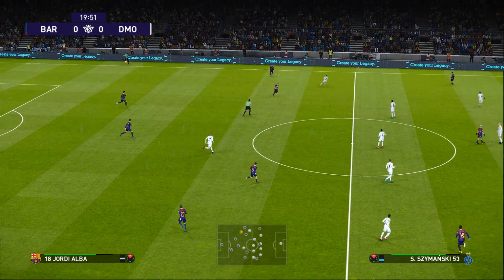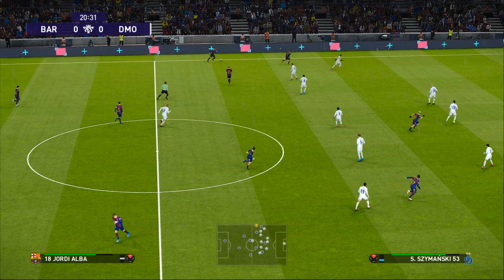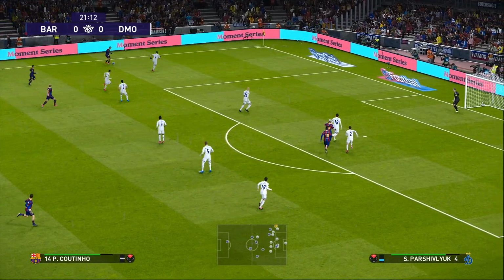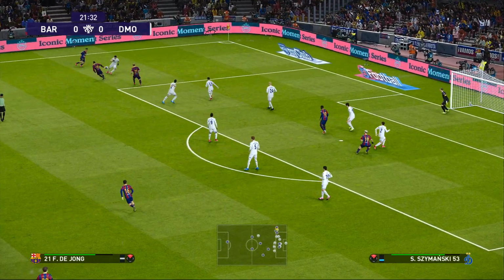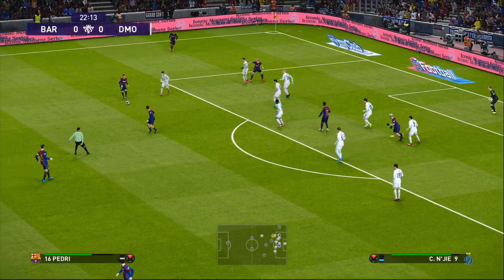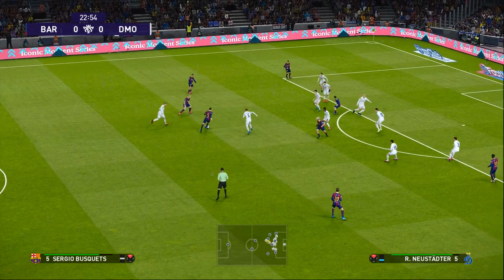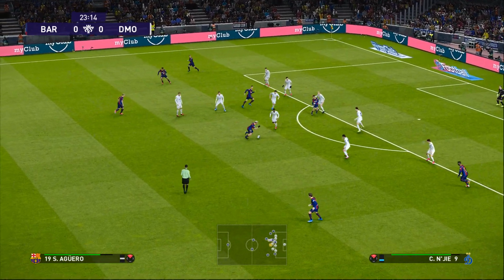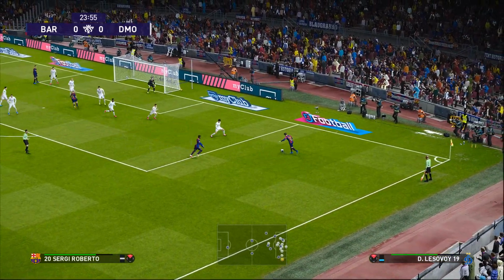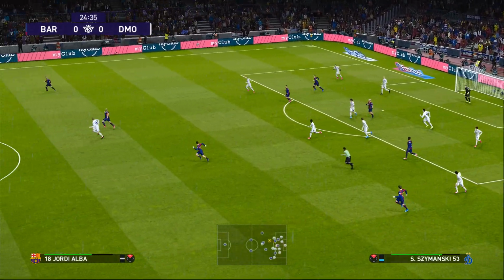Piqué plays it over to the other flank. Coutinho. Jordi Alba. Jordi Alba drives forward with purpose. Nicely controlled. Can he deliver? Barcelona so far providing no real test at all for the goalkeeper. Real chance! We can get that clear.